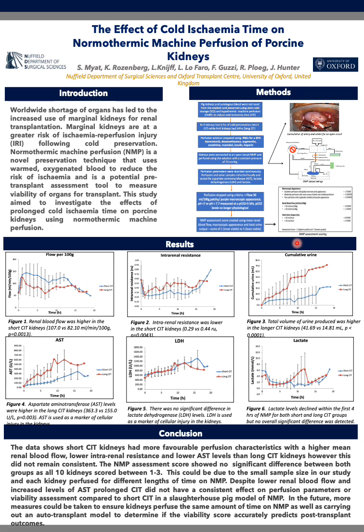Once the kidneys came off the machine, we graded them based on their macroscopic appearance, shown here, total mean renal blood flow, and total urine output. A score of 1 means highest quality for transplant, while a score of 5 means lowest quality.